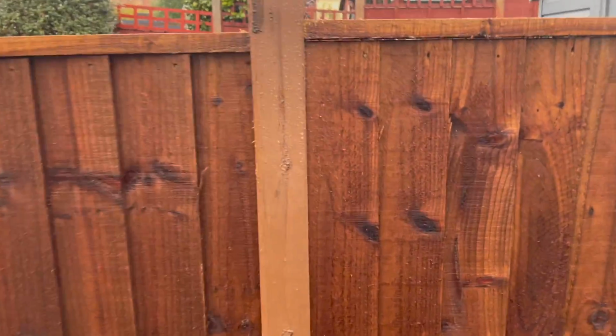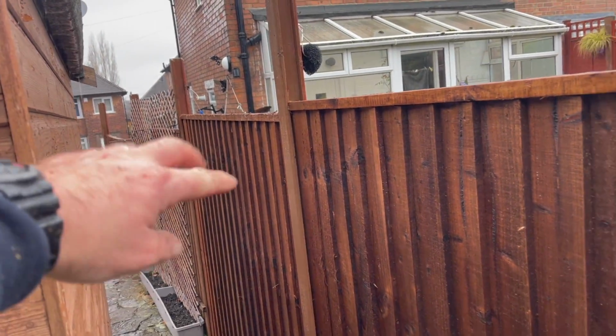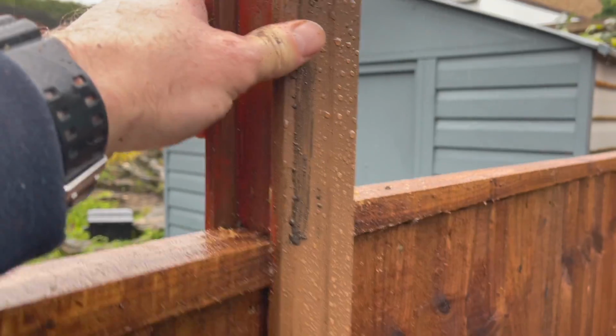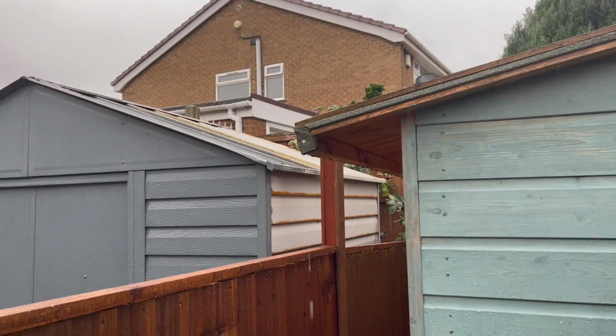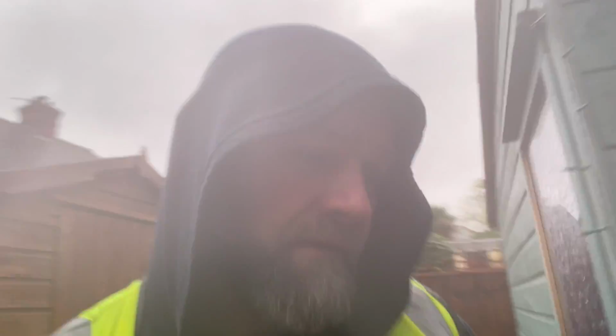Right, I'm like a drowned rat, but this is what we've done. We've replaced these panels there, we've put a new top on there. That's a new panel and new tops going down. It's been an absolute nightmare. What's made it worse? The weather. It's absolutely hammering it down. We're wet anyway, so we might as well stop out and get wet. And then we'll be putting them gates back on. Now I've got Jordan with me, who's going to give me a lift. So yeah, this job's complete. We're wet, but hey ho, it's British weather.